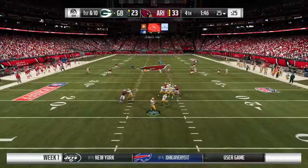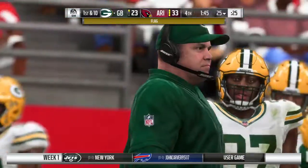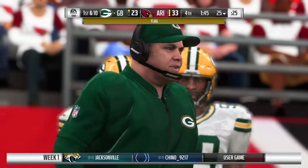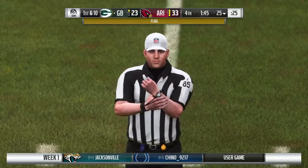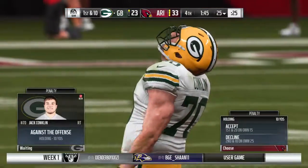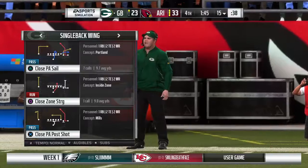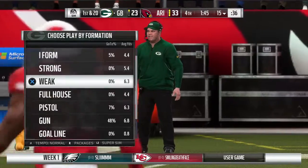Back to throw, Rodgers. Incomplete, but a penalty flag is down in the backfield. Let's get the call. Holding, offense. Well, your QB's been sacked 4 times in the game already, and they're the holding call.